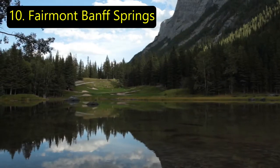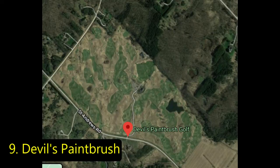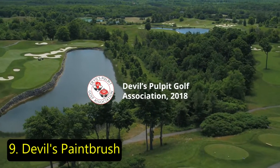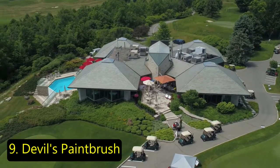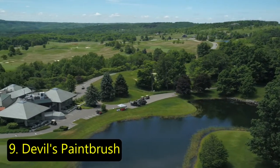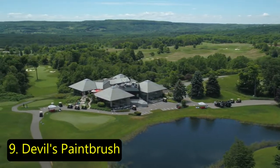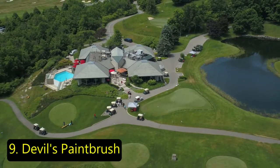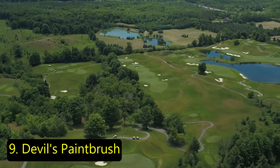That's going to move us into our number 9 spot, the Devil's Paintbrush. You heard that correct. The Devil's Paintbrush Golf Course was built in 1992. It's an 18-hole private golf course outside Toronto. Now, the course stretches 6,780 yards for a slope of 131, a par of 72. And as you'll see from some of this footage, it is a link-style golf course. The golf season starts from May to the end of October.